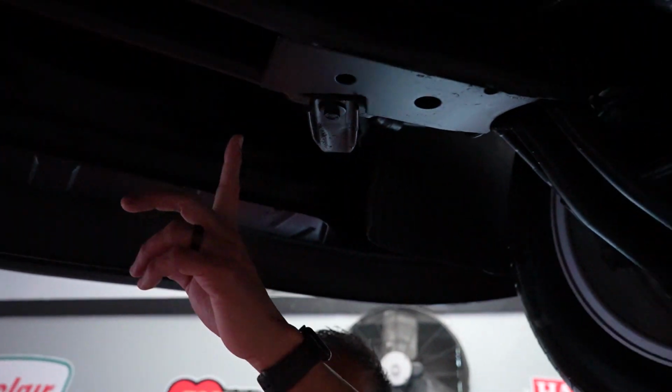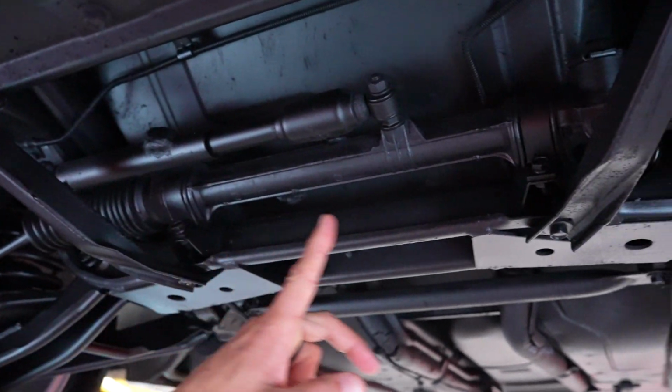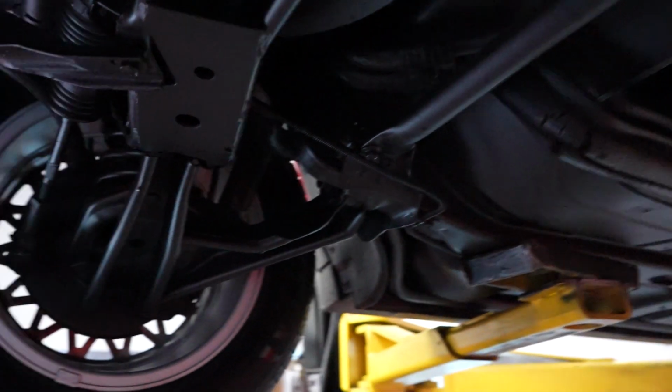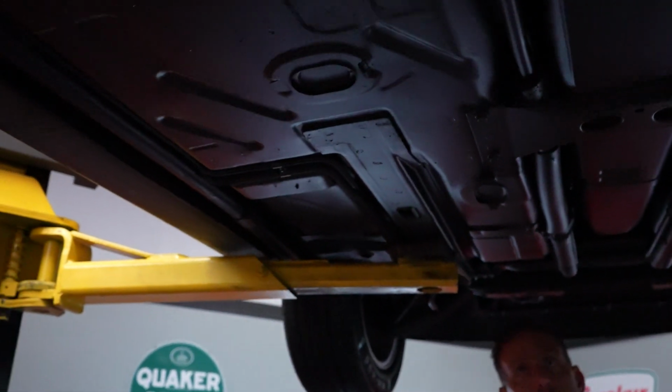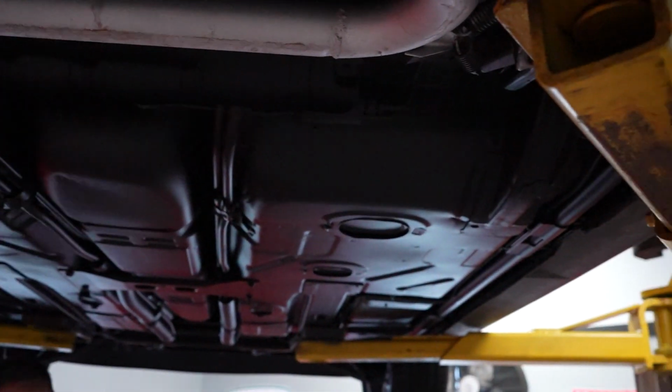Get a shot up front here. Kind of hard to see from the other angle there. So everything up there, your cross member looks good. So let's just pan the floor pans real fast. There's really not too much for me to say other than the fact they're about as good as it gets. I mean, a 29,000 mile car, they're in pristine condition.